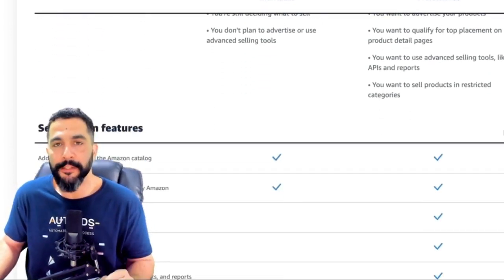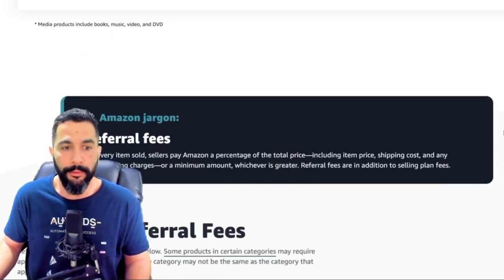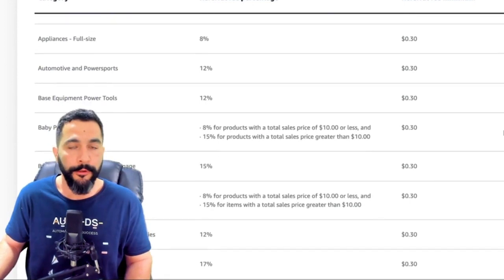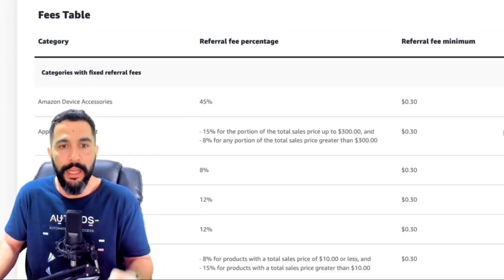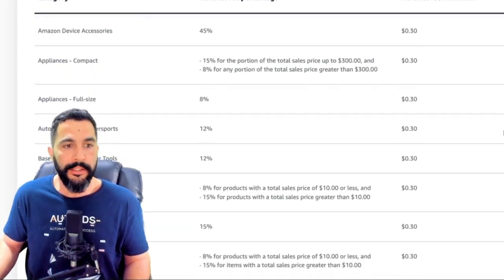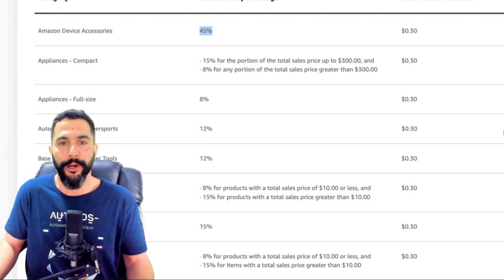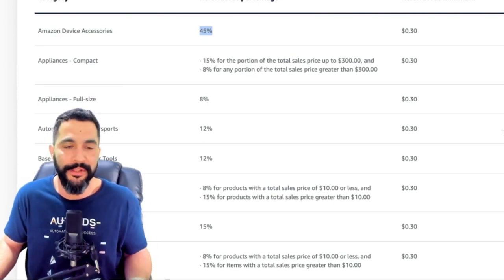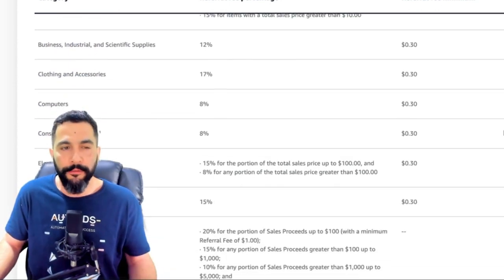Now, besides the fixed fee, there are also category selling fees. So this is something that you need to know about. I'm going to scroll to it because we're not using Fulfilled by Amazon. We don't have to worry about warehouse fees. Let's just get to the categories fees table, which is right here. So for example, we're not going to sell Amazon device accessories, so we don't have to worry about a whopping 45% selling fee every time we sell it. But the average here should be around 15%.